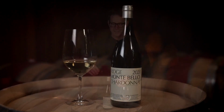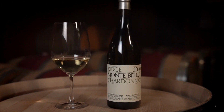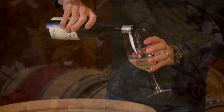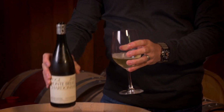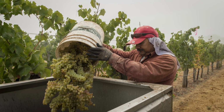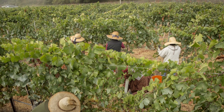Here we have the 2020 Monte Bello Chardonnay. This is a beautiful example of what the Chardonnay can do on this mountain. So this wine is 100% Chardonnay. Another unique thing about this wine, for this particular vintage, it only comes from 2 blocks up on the mountain. Our Perrone vineyard, which is at the very top, and our Roustan vineyard, which is about halfway up the mountain. So elevations ranging from 1,900 feet to 2,600 feet.